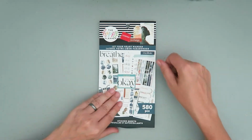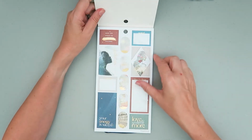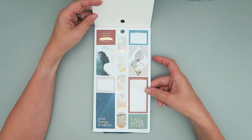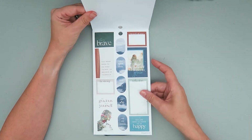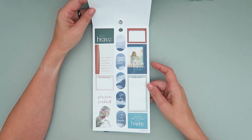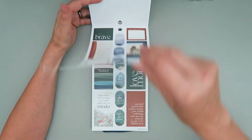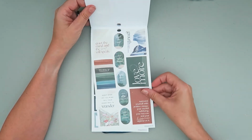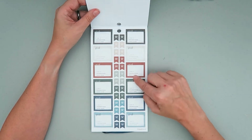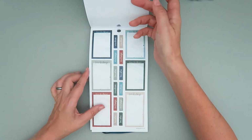So I've got the Let Your Heart Wander, and I like this because for $10, I'm definitely into this color vibe. For me, this is a very earth toned and earth spiritual book. And this is the kind of thing that they need to include in their faith line, in my opinion, because this is kind of a faith-based or spiritual-based. But I like these little boxes. These are very nice. I like these little flags.